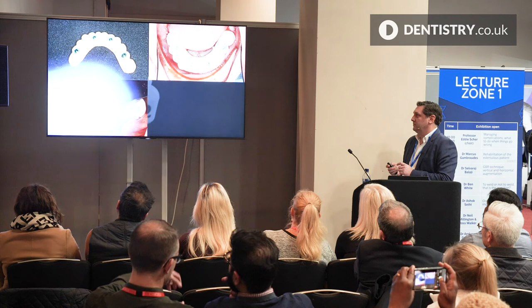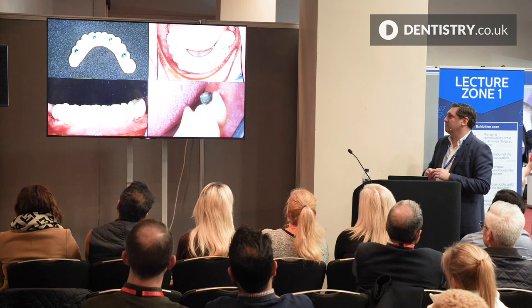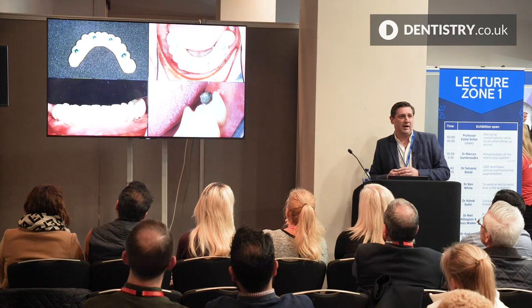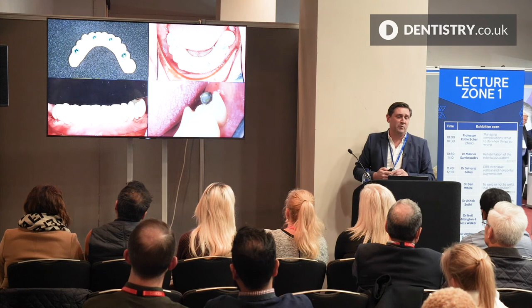Unfortunately, we haven't got our framework, and just as she was coming in to have her final restoration done, the distal of the lower left sixth is fractured. It's not the end of the world, but it does happen. Probably should have not put a cantilever on. On that lower left sixth, probably should have left that off and maybe put the cantilever on the final restoration. So it's just snapped distal to here, which we can deal with. If we had a titanium framework there, perhaps that wouldn't have happened.